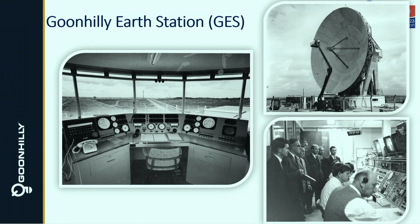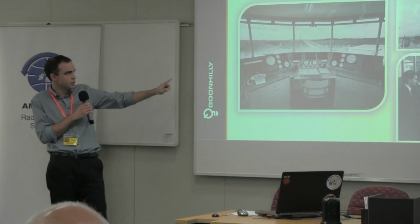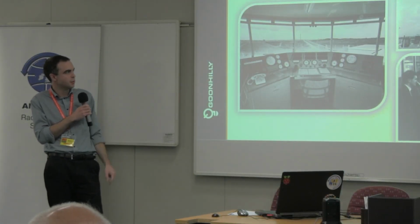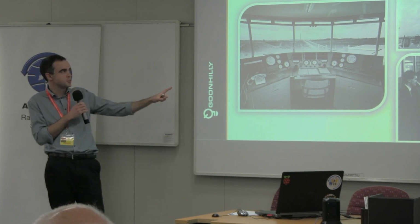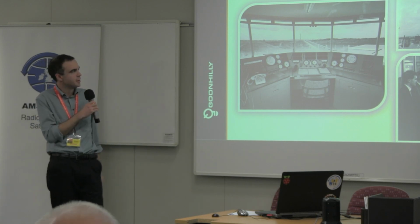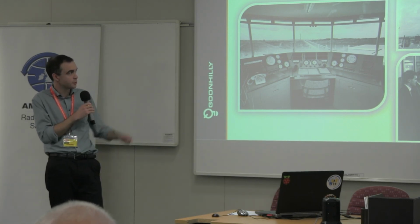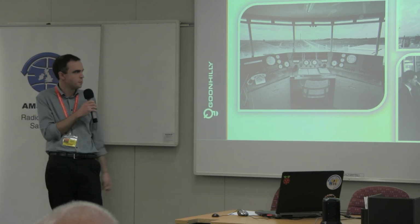On the left, this is the view from the control tower, which still exists on site. We don't operate from there anymore, but we do have a couple of meeting tables up there, and it's a great place to take Zoom calls and have the dishes as your Zoom background. So it works well for that. And of course that was part of the visitor center experience when BT ran the site.